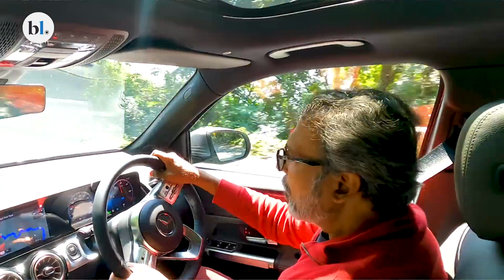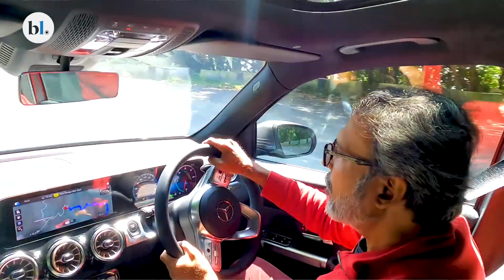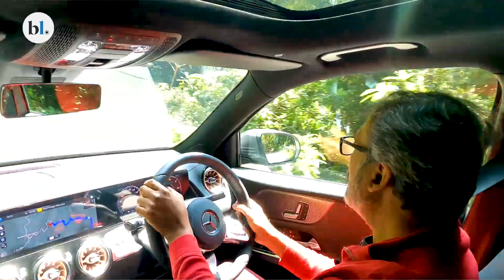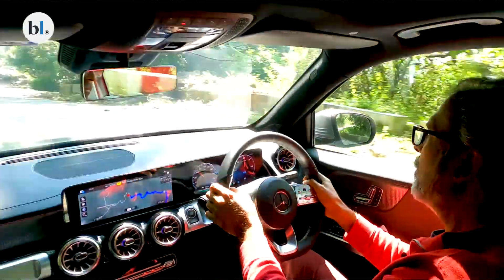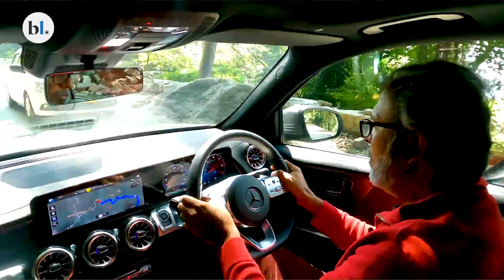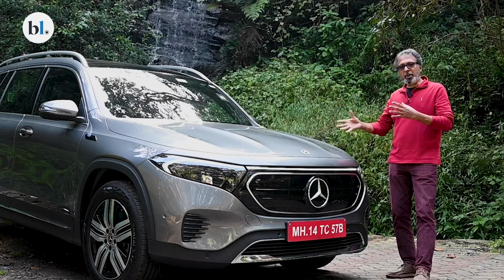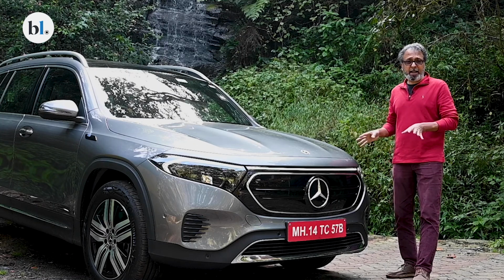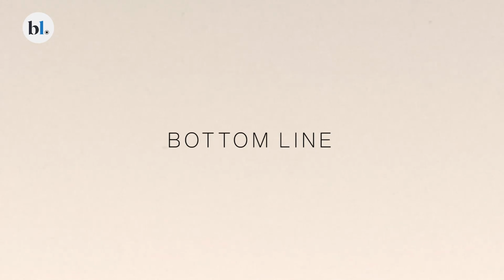But in the meantime, a real world range of about 350 kilometers can be expected with cautious driving. But I would say even if you were to travel with a slightly heavy foot, you should be able to get nearly 300 kilometers from this EQB. The top speed has been restricted to 160 kilometers per hour, and this is a vehicle that sits very nicely in the electric portfolio that Mercedes now has. Mercedes has already launched 3 electrics this year, and the EQC has been in the portfolio for a while now.